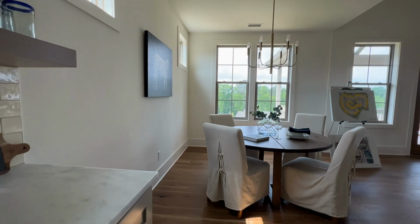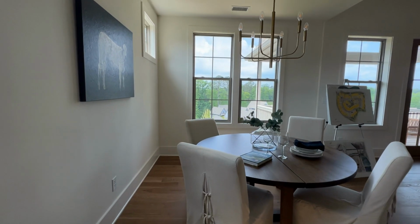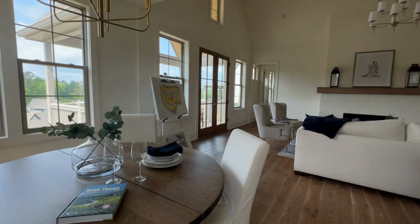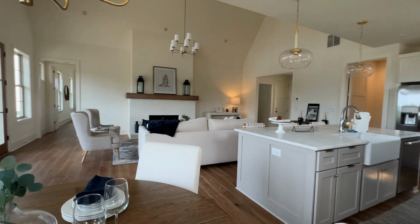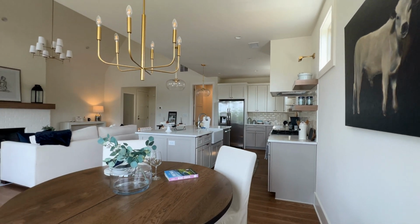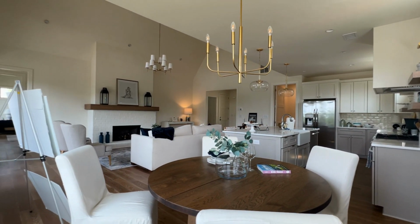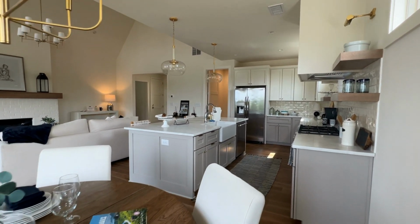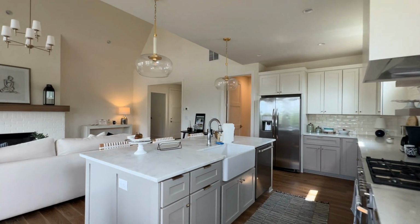So another interesting fact is that there is currently a resale home available as well in this community, and it's a 3-bed, 3-bath home, 2,300 square feet, no basement, on a slab, and the asking price is $775,000 for a 3-year-old home as of the recording of this video.